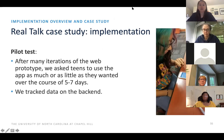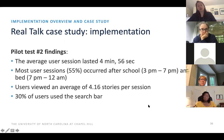And then once we got through many iterations of the web prototype and we were really confident that this was the version that we were ultimately going to turn into an actual native app, before we made the jump to hire people to build the tech, we asked teens to use the app not just once and in front of us, but to use it as much or as little as they wanted to over a course of 5 to 7 days. And we would text them questions throughout their experience, asking them different things, and then also tracking data on the back end.